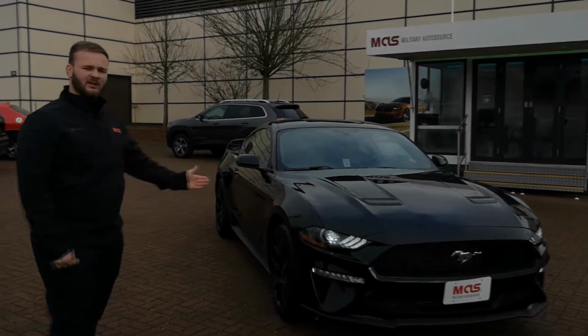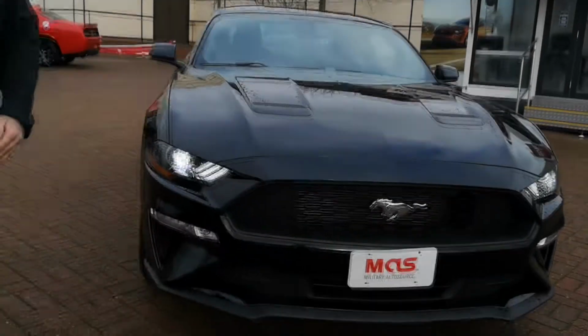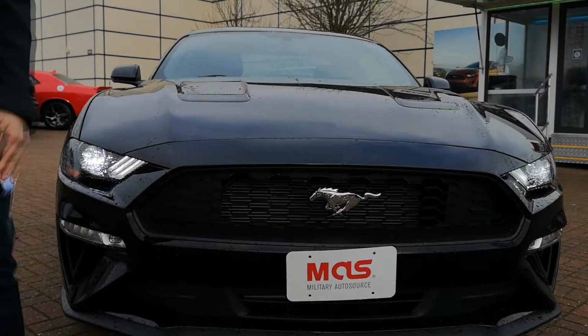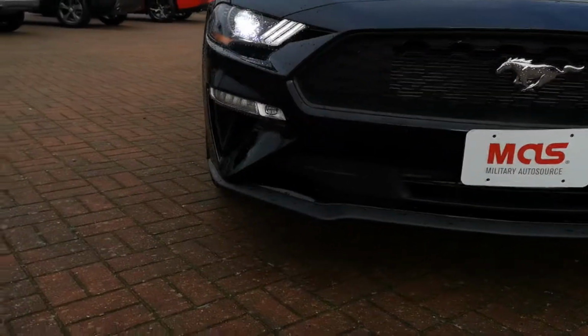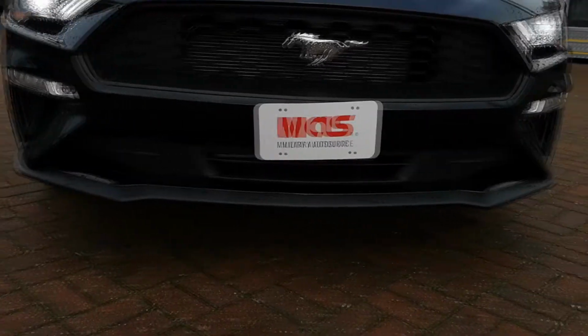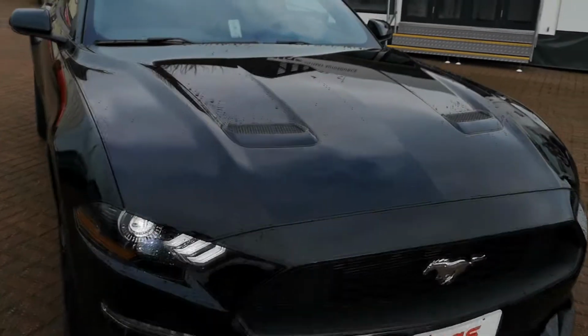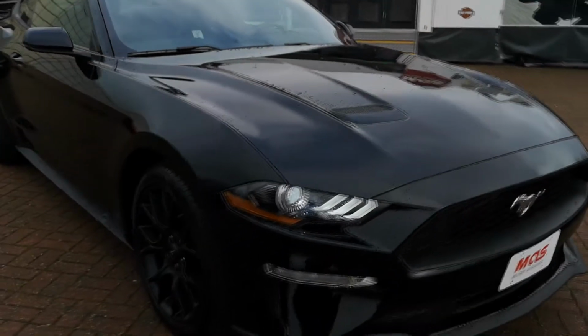So, looking at this Mustang, you can't tell that it's not a GT unless you look at the front here. The only difference is there's usually fangs on the GT and on the Ecoboost there's not, and the vents are slightly different, very slightly different. Looking down, you've got the front splitter, which you get on the GT, so it's identical to the GT. The lights are identical to the one on the GT, and you've got these vents on the hood, which again are exactly the same as you get on the GT.